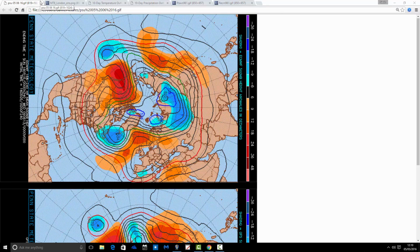Right, let's get on with the first video, the week to 10 day update. These are the 500 millibar high dominance charts. I've got the ECMWF on the top and the GFS on the bottom. 500 millibars, around 18,000 feet, is an area in the atmosphere with high pressure and low pressure being moved around by the jet stream running above. Yellow, orange and red is high pressure, blue is low pressure.